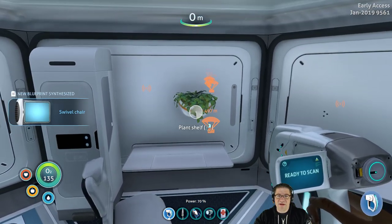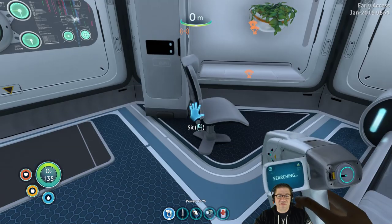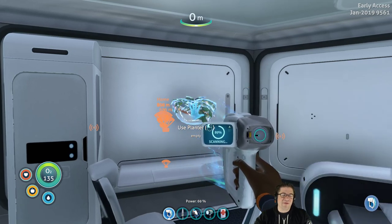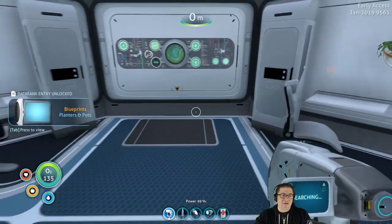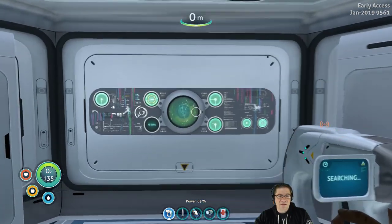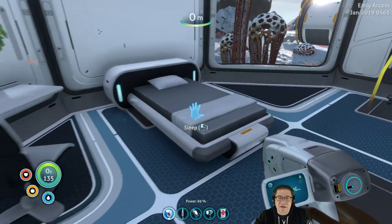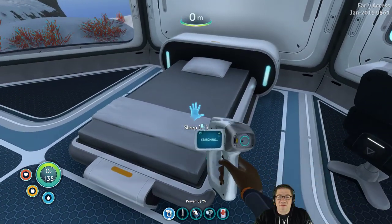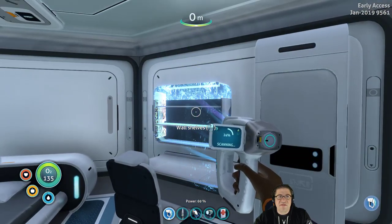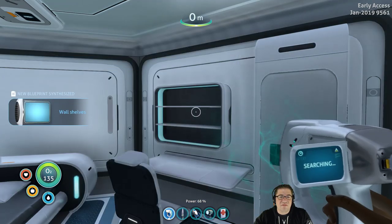Another blueprint acquired. Come on. Did it say? Did not say. Okay. Grab this one. Oh, planters and pots. Can I scan this? What is this? Is this a scanner room? Nope, can't scan that. What about this? Is this a... Nope. Different? Oh, I can scan that. Wall shelf. Nice.